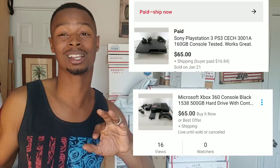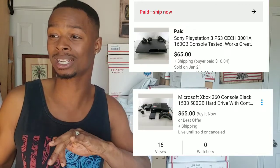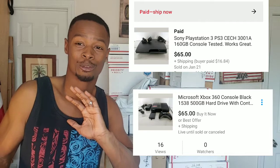Once you start getting to the 20s and 30s and 40s, that's kind of where you're not really trying to pick it up. But if you can get them under $15, it's usually a good idea to pick them up.